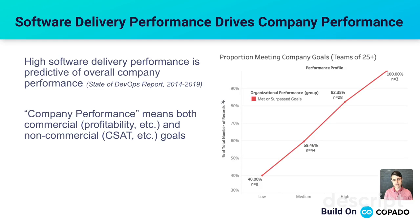So we asked another question in this survey. We asked not only how quickly, safely and reliably are you able to roll out changes, but also, how's your company doing? For companies that have only a small Salesforce team, we didn't see any real relationship between how well their Salesforce team was able to roll out changes and how the company was doing. But as soon as we started looking at companies that had 25 or more people on the Salesforce dev and admin team, we saw a correlation: the teams that were very low performers in terms of their software delivery, their companies weren't doing as great. And the teams that were high or elite performers in terms of software delivery, their companies tended to be meeting or exceeding their goals.